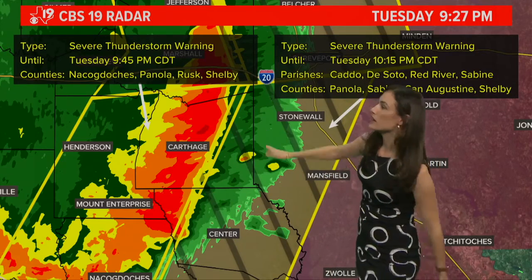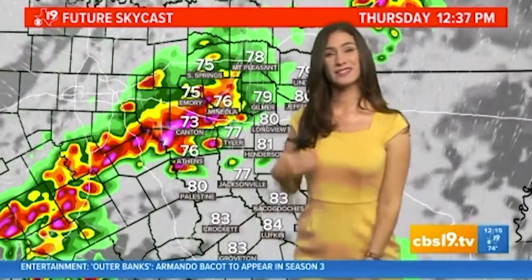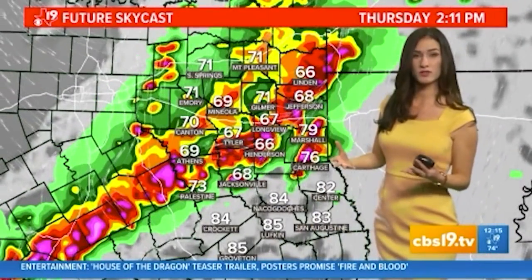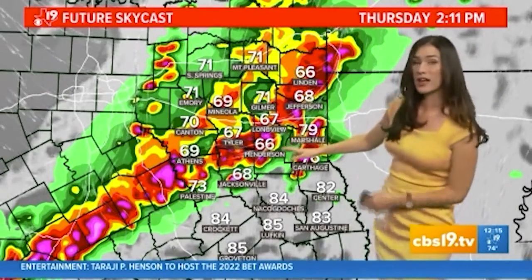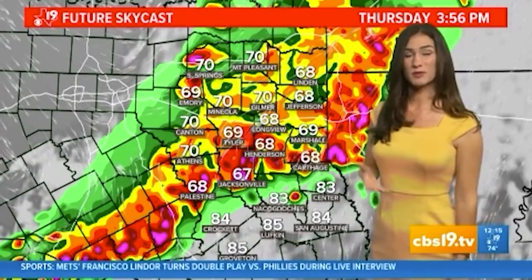And that's why they put this hatching, those diagonal black lines, that's called hatching. In addition to that, we do have the threat of those straight line winds. That's the main concern with this storm system. Absolutely could get an embedded tornado, but you see these bowing segments here right along that squall line. That's where we could get the wind damage, and these winds can be in excess of 75 miles per hour at times. We've seen winds up to 100 miles per hour in previous storms in April, so you really need to take these storms seriously.